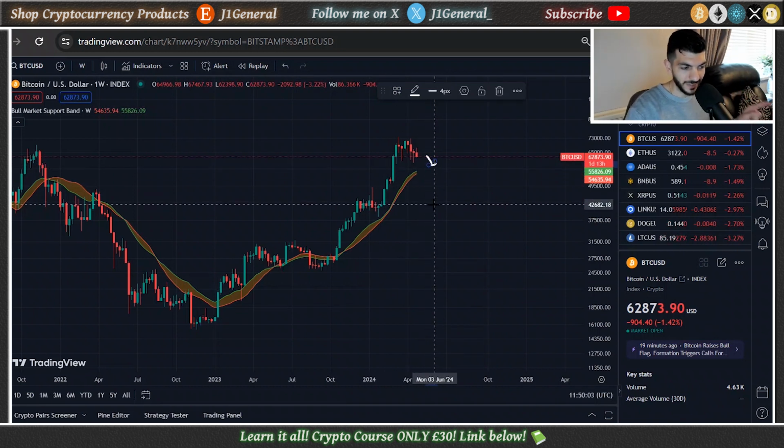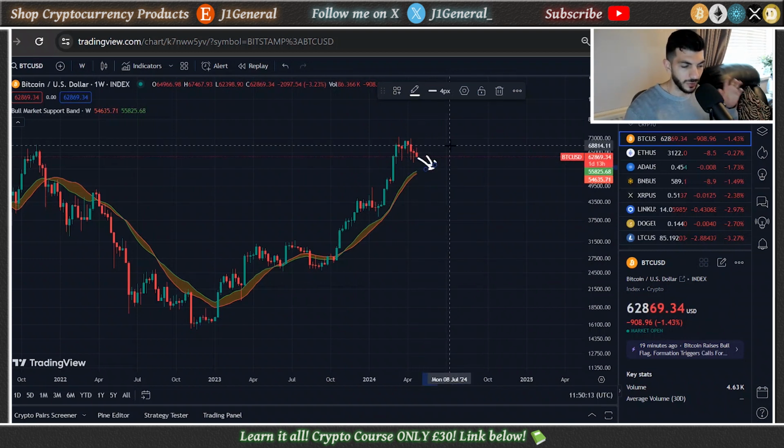That is a massive red flag, as it has been 27 plus weeks since Bitcoin has backtested its bull market support band. You do not want to run the risk of Bitcoin coming back to even test the bull market support band, because it has been such a long time.